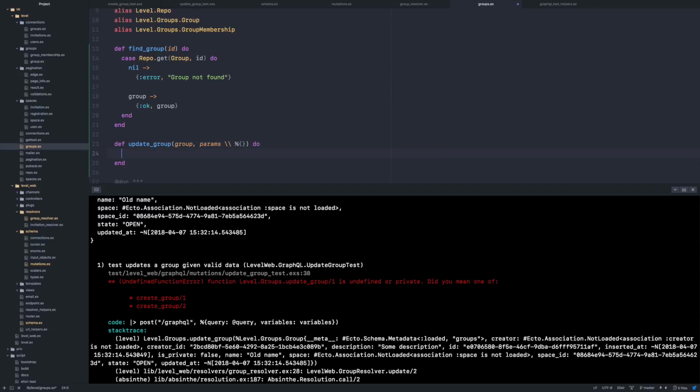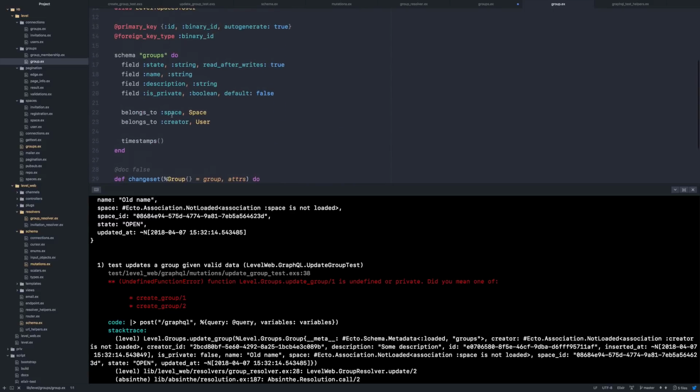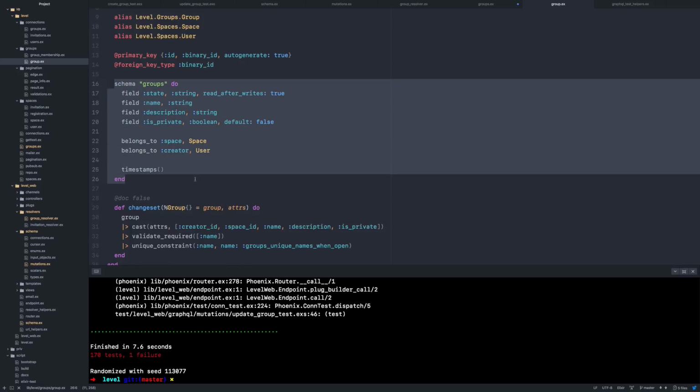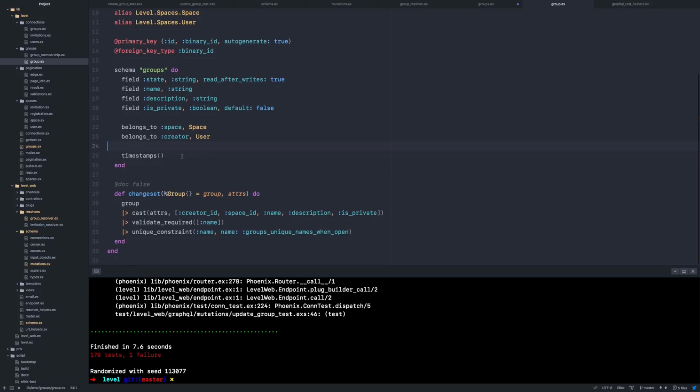Okay, so do I have a change set? Let me see if I have a change set defined. Okay, so this is a schema definition for Ecto, and this is part of the DSL here, where we're defining that we have the schema, this table named groups, and these are the fields that are on there, and these are some associations. And also defined on here, we have this change set function that takes a group and takes some attributes and basically builds up this change set that we can use for persisting changes. It all starts with this cast function that takes the attributes, and then we give it a list of the things that we are willing to accept.